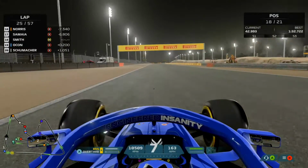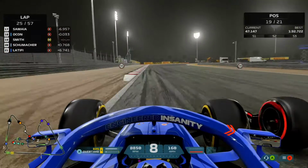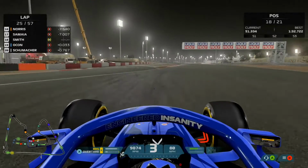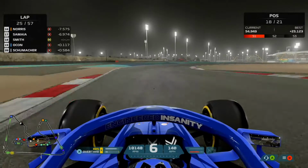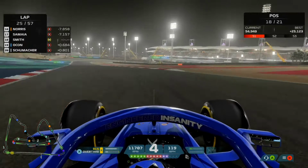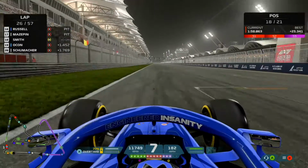Two tenths behind us, and he is gaining on us. And we just really late brake there, and we squeeze him a little too much. A little bit of contact there. Bit of a risky move, and he looks like he tried to put his nose in there, and he suffered. Like I said, that is not a place I would even attempt to make a pass.